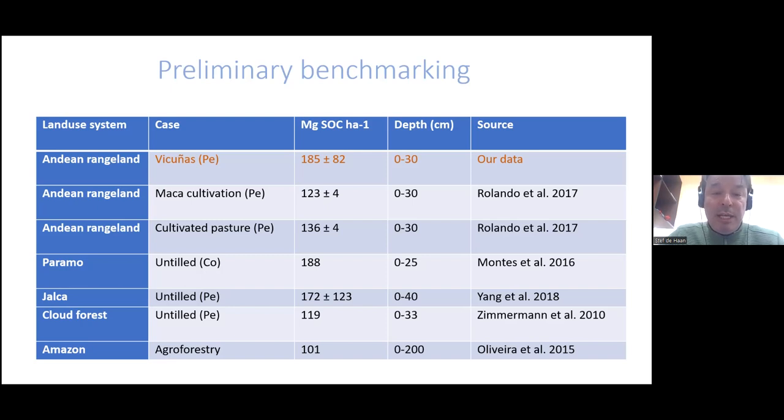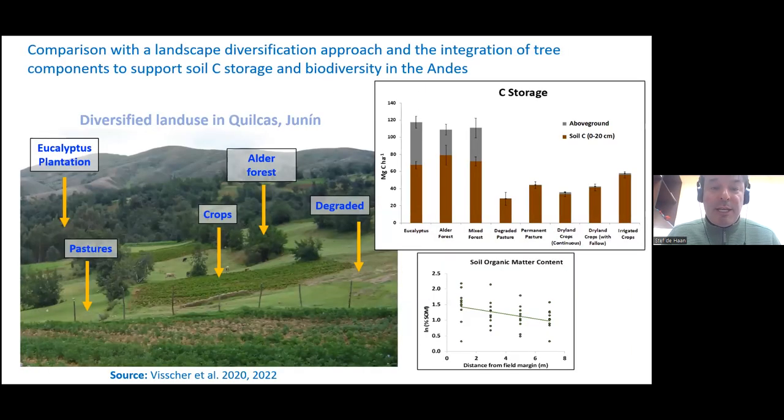If we look at the Paramo in Colombia, we have in the first 25 centimeters reports of values that are similar. And if we compare it also to the Jalca, which is a type of Paramo in the north of Peru, the values are also similar, but much higher compared to soil organic carbon in montane forest and compared to agroforestry systems in the Amazon forest, of course, without comparing the above ground carbon.